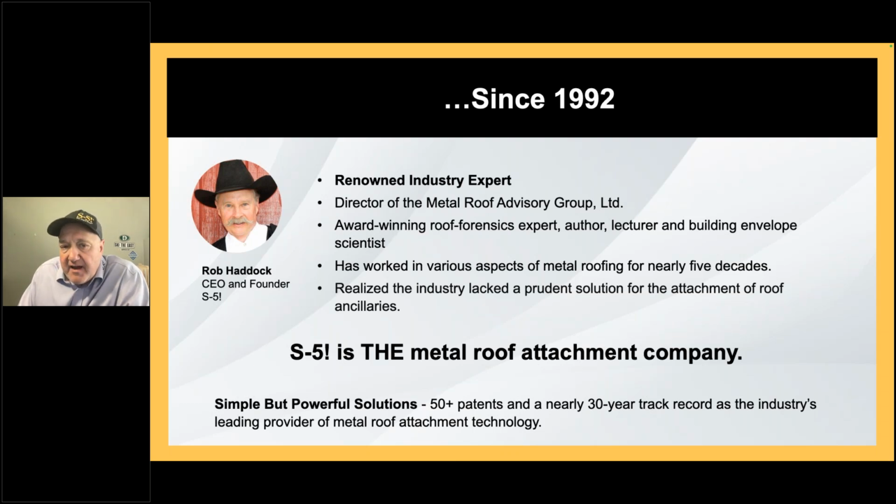A lot of the patents have run out, so there are competitors in there, but we are really still the leading company. And, you know, Rob Haddock, I'm really happy to be working for him.